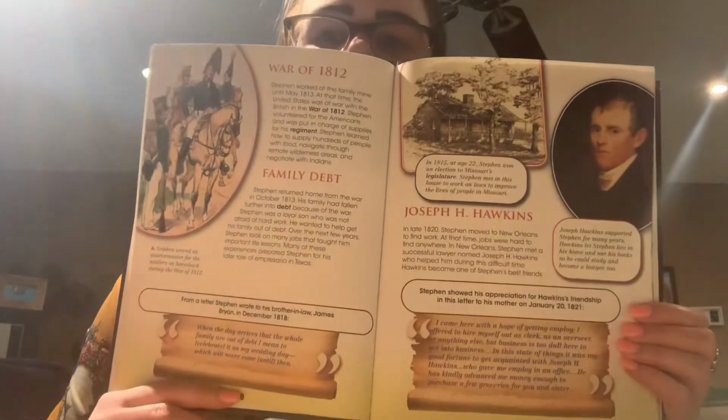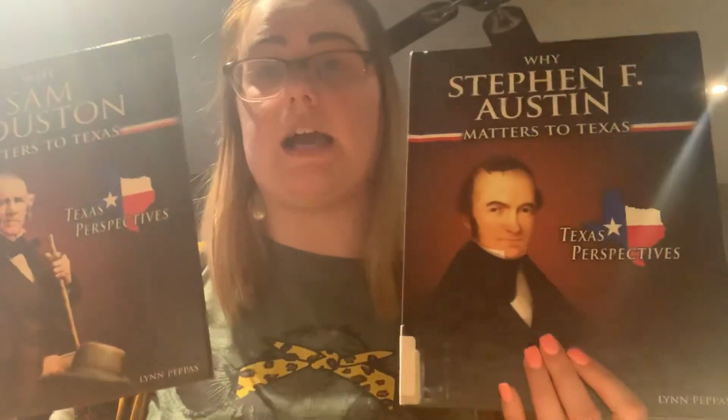And then it goes into him growing up, his school days, and then how he came to Texas, how he took over for his father, and just the pictures. There's pictures on every page with great facts about it. And then it goes into how he was in the Texas Revolution. So it was a really great read, and there were a lot of facts that I really enjoyed reading about in it. And the same with the other one, the facts were just amazing, and they are juvenile books, so they would be great to have in a classroom.